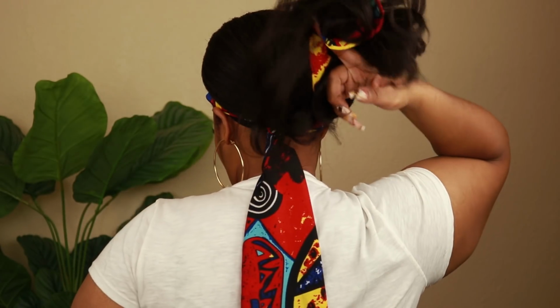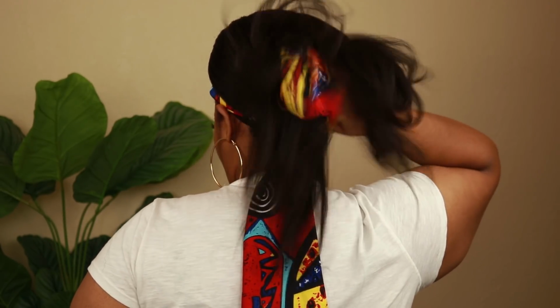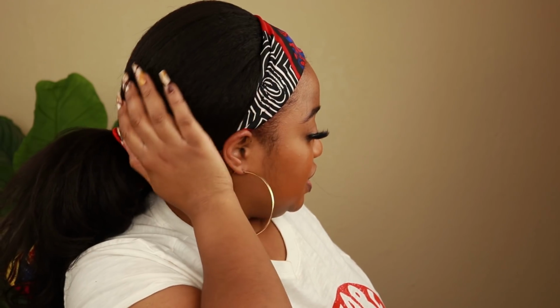So this is what I look like with an actual ponytail with a headband wig unit. I definitely say if you're going to do ponytails or updos, I high key suggest this type of headband. And look how thick this hair is, baby. And yeah, this is what it looks like on this particular side.